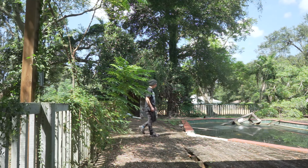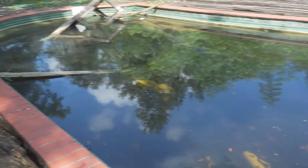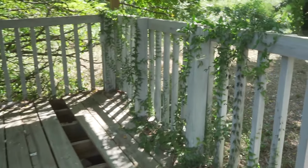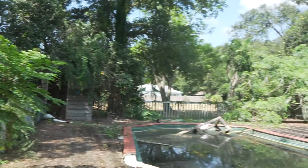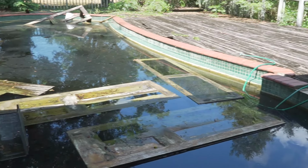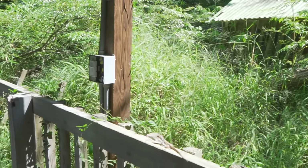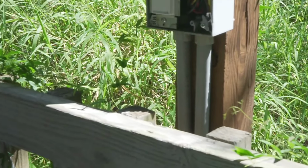Definitely a nice little pool area. This whole thing is dry rotted though. Little shed. Nature is definitely taking over. Oh, look at this guy. He's shedding. Where'd he go? Aw, man. He vanished.